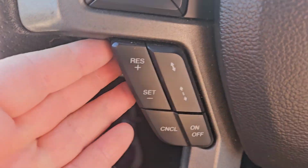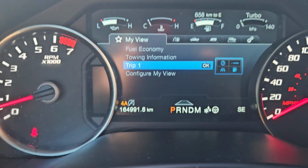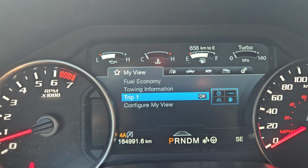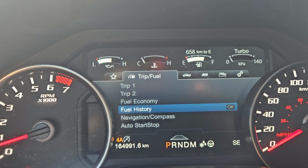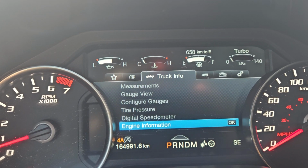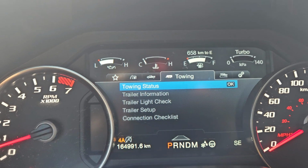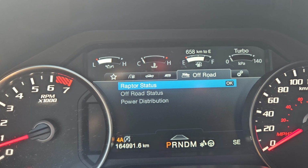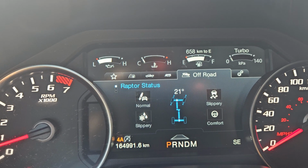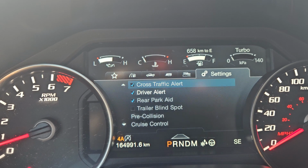And continuing to look here, you do have your cruise controls there, as well as your toggle for your main screen, which you can go through My View, which you can set up however you like. We do have trip and fuel, trip 1 and 2, fuel economy, navigation, so on and so forth. Truck info such as gauge, digital speedometer, so on and so forth. Towing, Raptor status, off-road, other settings.